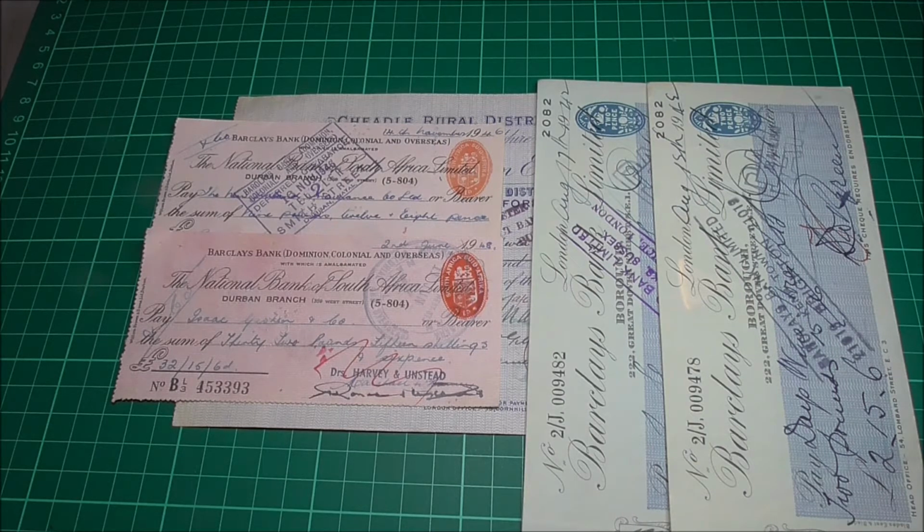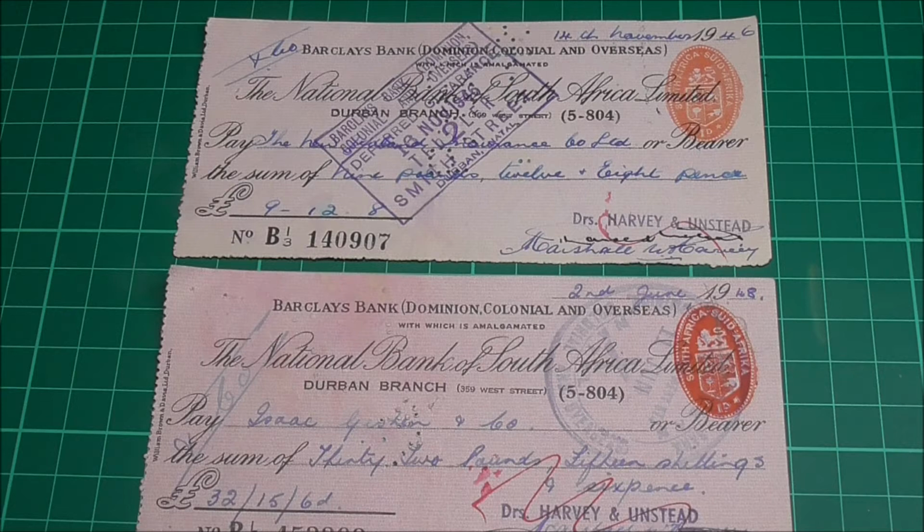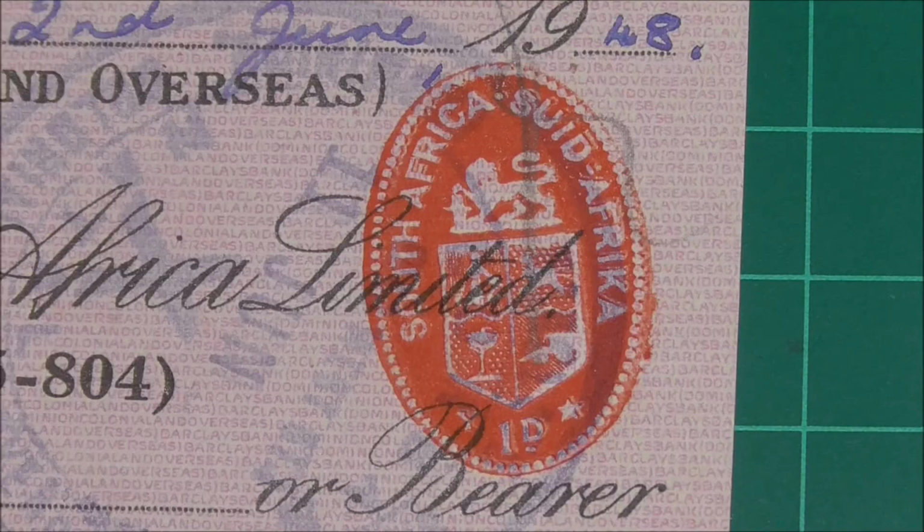I've got 5 in total, 3 from the UK and 2 from South Africa, and they range in date from 1921 to 1948. I'm starting with the 2 cheques from South Africa first. So here they are with the embossed stamps, top right hand corner, both for 1 penny. I've zoomed in, obviously, just so you can get a better look at it.